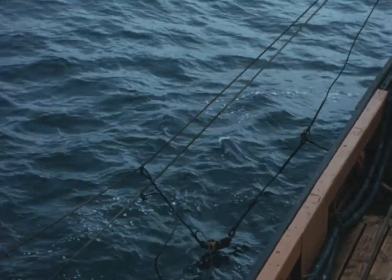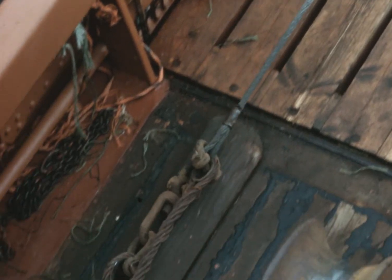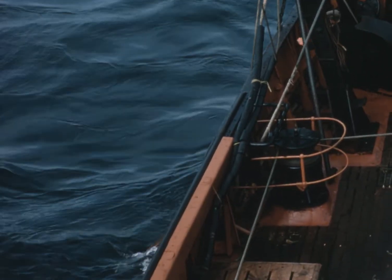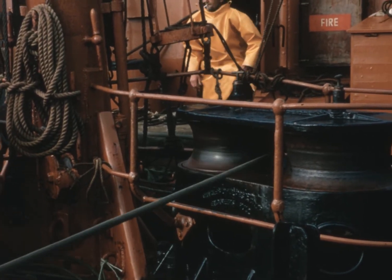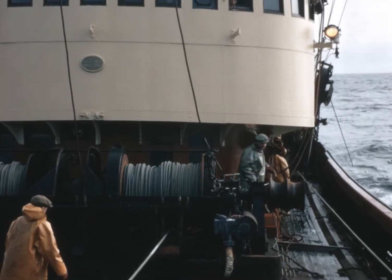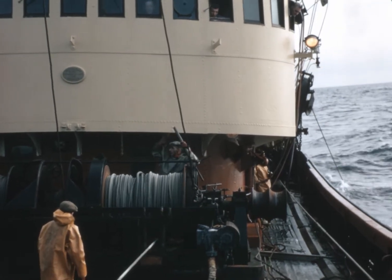Again, a double bridle system is used, connected to the large Super Crew waterboard by a single set of backstrops. With the boards away, the warp is paid out and the gear blocked up.